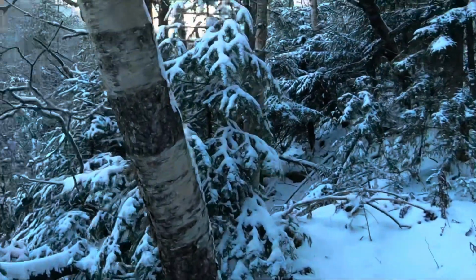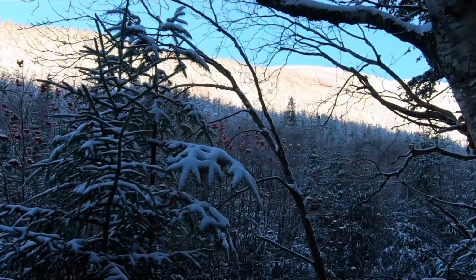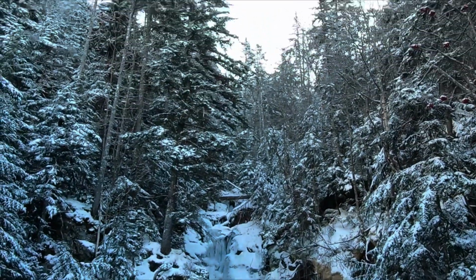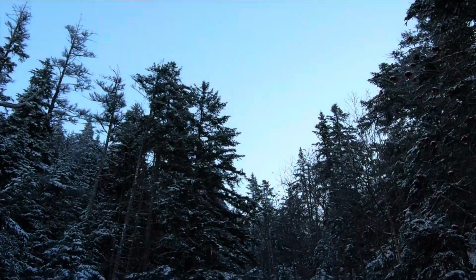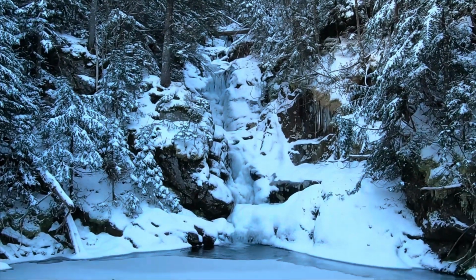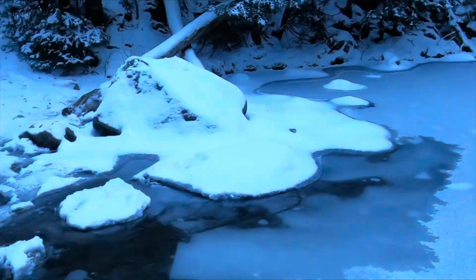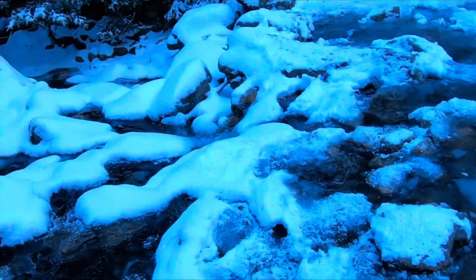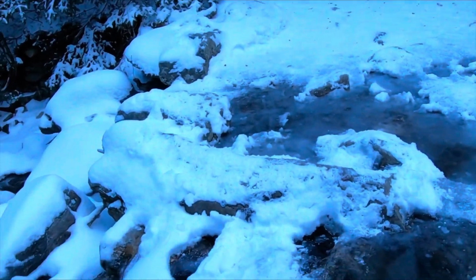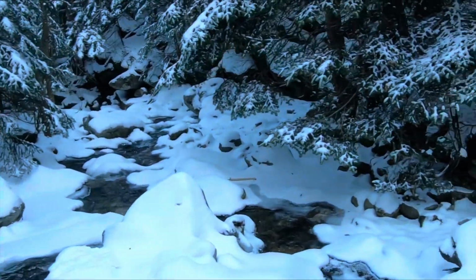Here we go. Nice view up through the trees. Blue skies. This is Gem Pool. It's a little bit frozen, but the water's still running there. And then it comes down here. You have to do a rock hop. Get across, and it flows down and meets up with the Ammonoosuc right down there.